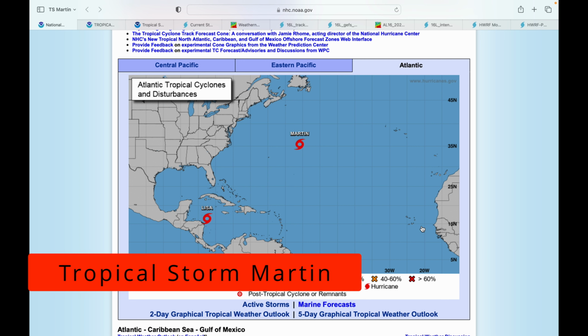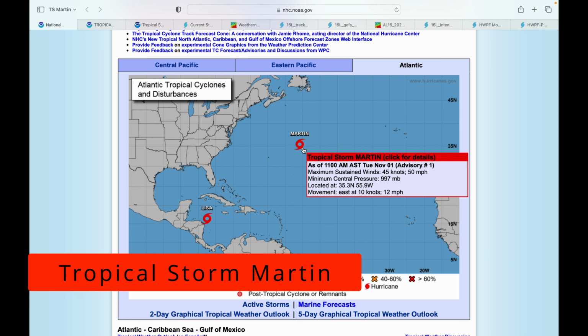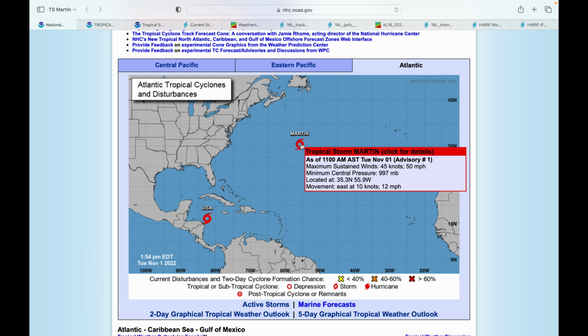Another day, another tropical system. We have Tropical Storm Martin in the Atlantic, the 13th named storm of the 2022 Atlantic hurricane season. Martin currently has maximum sustained winds of 50 miles per hour, minimum central pressure of 997 millibars, and is moving east at 12 miles per hour.